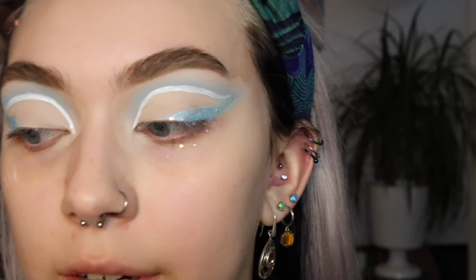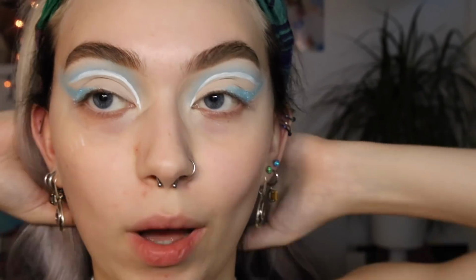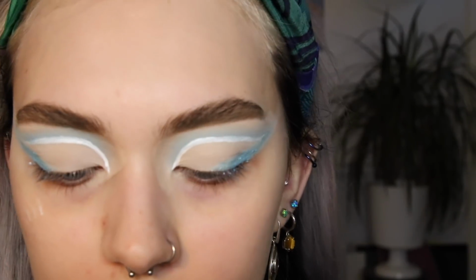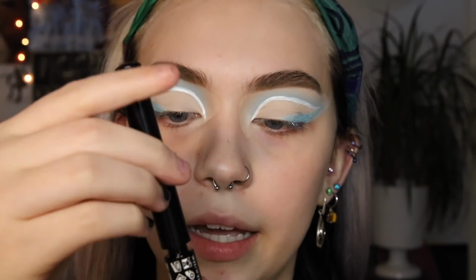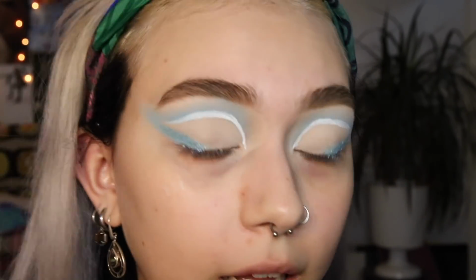And that's it for the eyeshadow for now. I'm gonna go ahead and curl my lashes, and I'm going to get a white eyeliner and coat my lashes with that because I want to do white lashes and I don't have white mascara. Okay, so I'm just gonna get this NYX white liner and I'm just gonna go ham on my lashes.